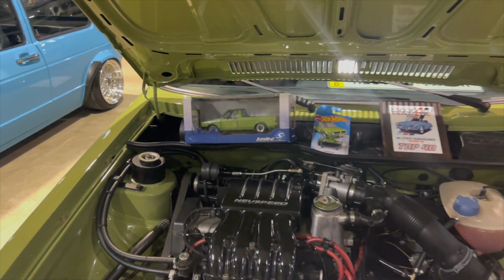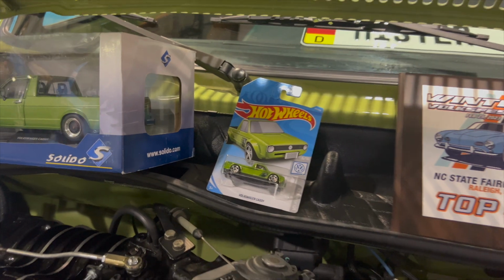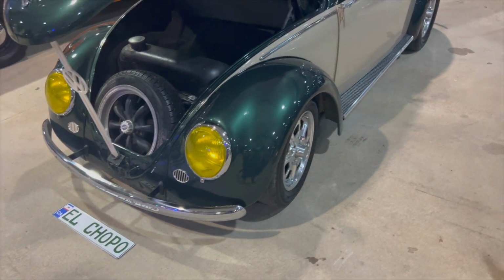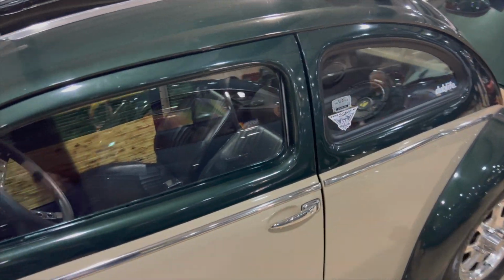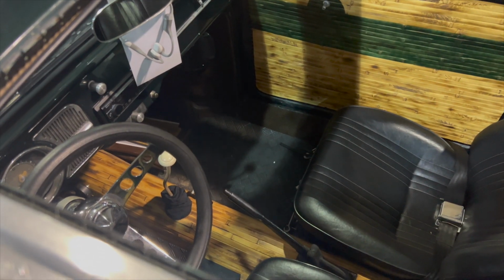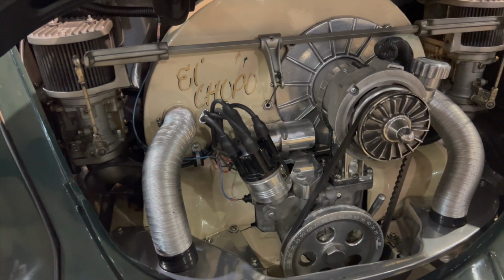This is pretty cool, too. Old Volkswagen cat. Thing says El Chapo. Okay. Thing is wicked. I like the two-tone. Two-tone's very nice. Got some wood grain on the interior. That bamboo. Looks like bamboo. Huh. Got the name back in the engine bay. El Chapo.